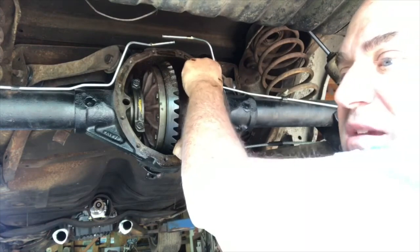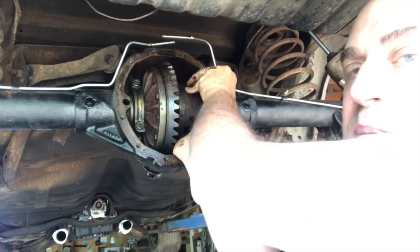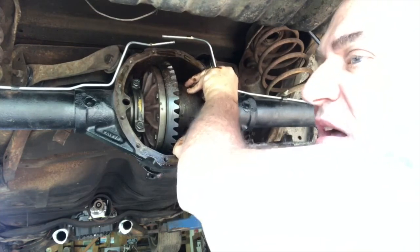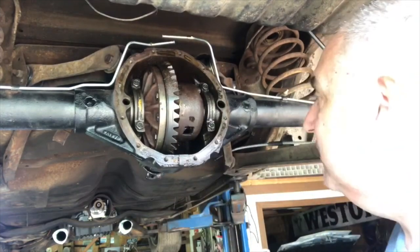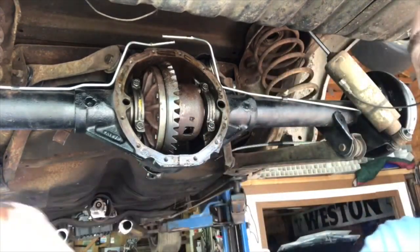So we'll tighten that up, and then we'll be all set to put a cover back on this and get some lubrication in there, some gear lube, and some posi, what do you call it, additive, posi-traction additive in there. Ugh, nice and greasy now. I don't want to hit the camera, but I have to.